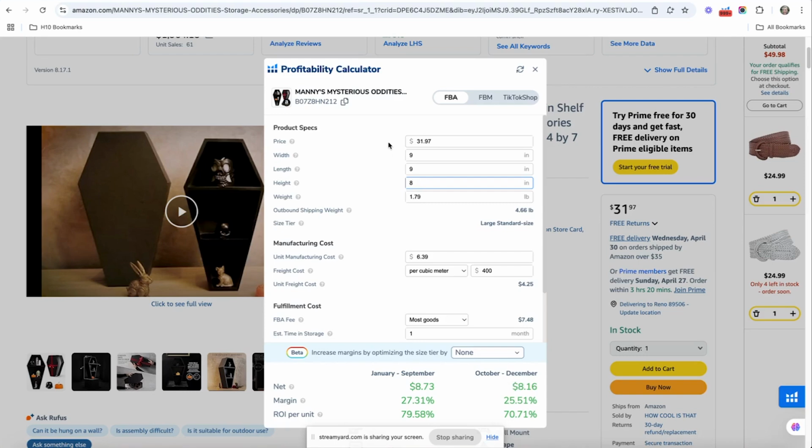So by shaving just 1 inch off of this package, I put myself into the large standard size tier instead of the large bulky. And that gave me $5 extra per unit. Okay, that's pretty huge. Say you're selling thousands of units, that is going to be huge money added to your profitability. So this is really important: make sure you are being the most precise with your packaging so that you can save the most money, because profitability is very important.